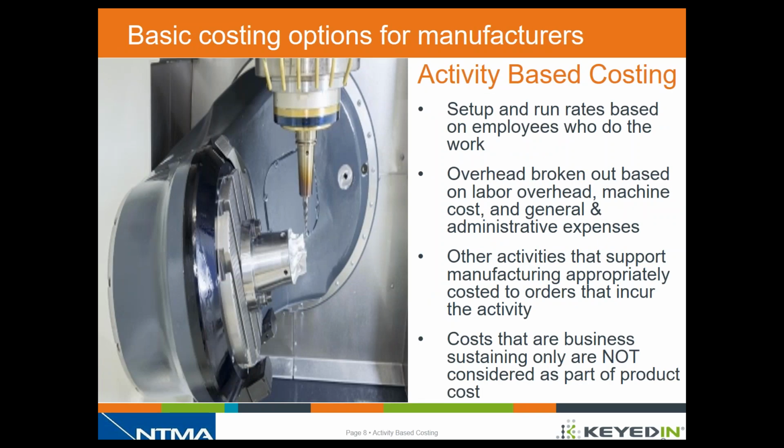And then finally, we do have those shops, and I've worked with some very specifically, that very close to their inception decided they wanted to really fine-tune their costing. So the pinnacle that many shops should aspire to is this activity-based costing approach, whereby the costs you charge or allocate for setup might be different than the rates you use once you hit production, and those rates should reflect, for example, the employees that are actually doing the work.